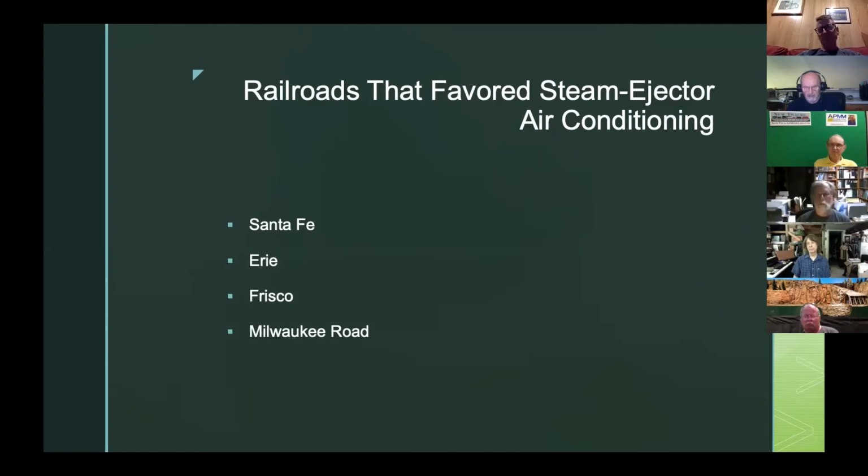And, what was I going to say? Shoot. Again, I don't know why it would make any difference for them, but for whatever reason, they preferred it. The Erie also had some cars, as well as the Frisco and the Milwaukee Road, which both had some steam ejector air conditioning. Now, the way that you use steam to make air conditioning is way beyond the topic to be discussed here. If you want to pursue that, it's out there.